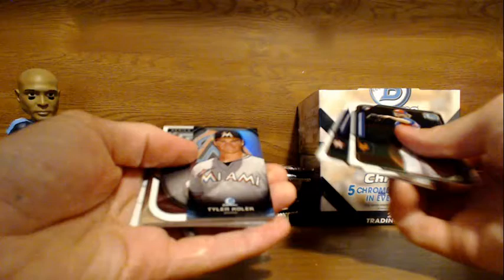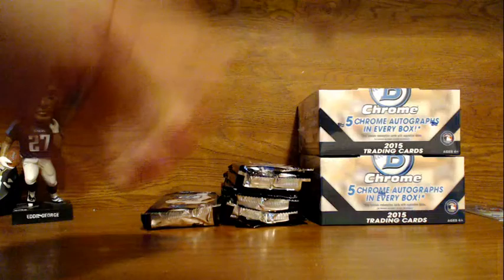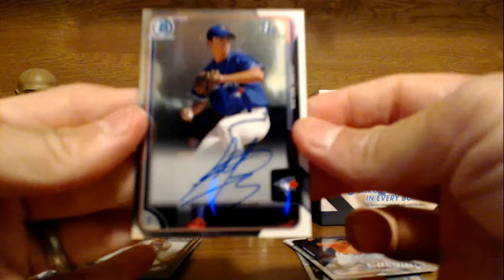Tyler Kolek, Mike Trout. And a Juan Meza for the Blue Jays. Second Blue Jays hit. Juan Meza. Not numbered. Juan Meza for the Blue Jays.